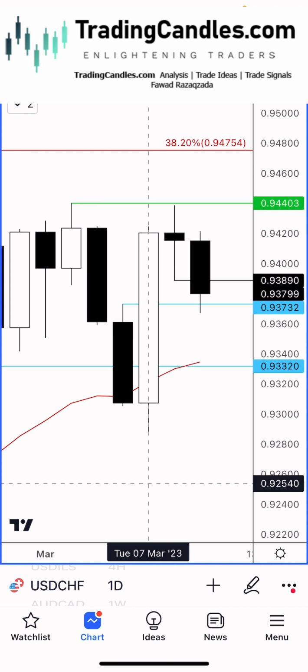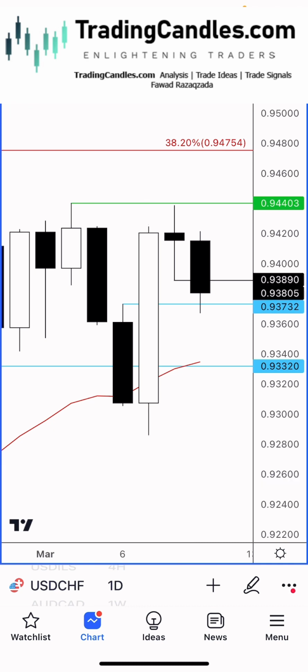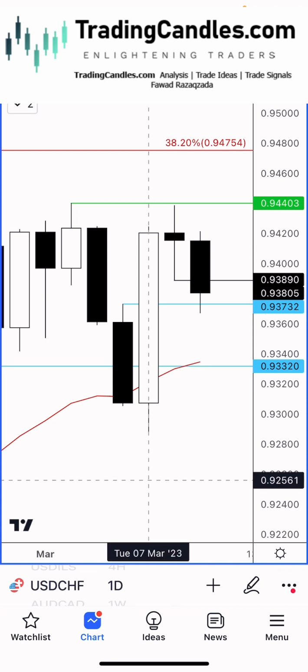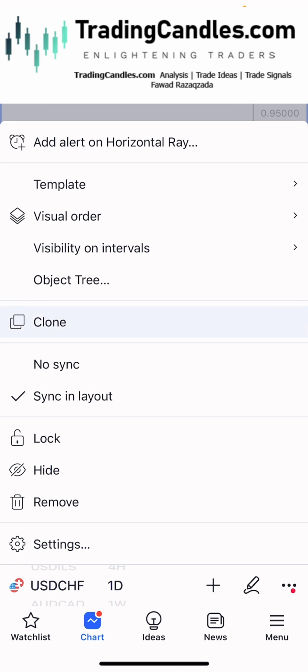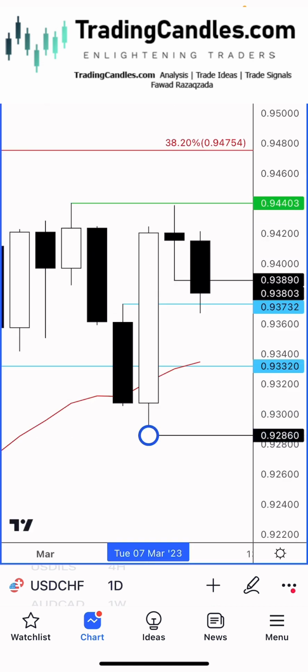So that's the confirmation there for you guys. You don't need any further confirmation. I don't think if it goes below the low of this candle, then the bullish idea would be completely invalidated. So I'll put a line there and call that the invalidation level.